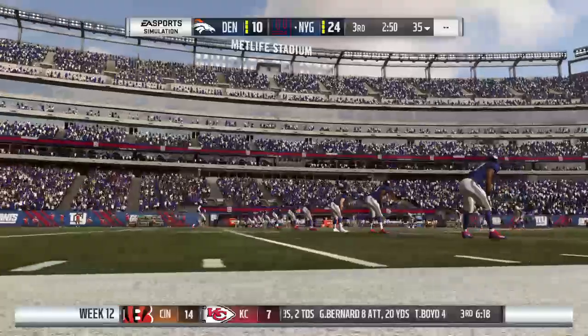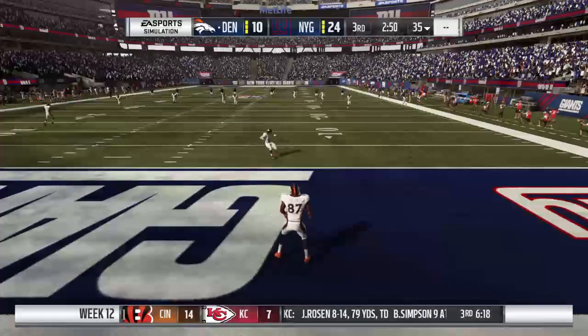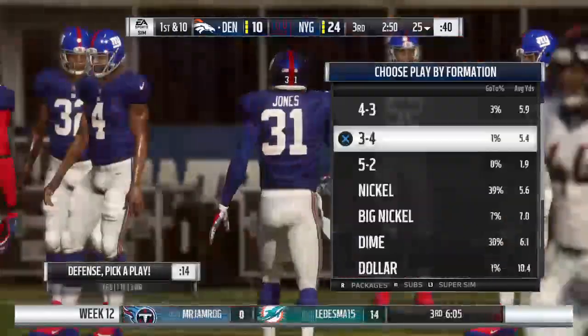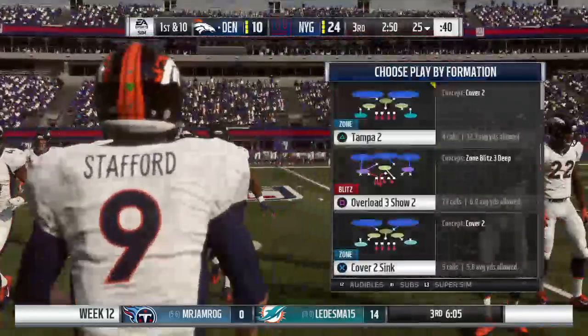Set now to kick this one away, and off it goes. And that'll carry over the back line of the end zone for a touchback. So the Broncos coming out now. And on the last go-around, they really couldn't get anything going.